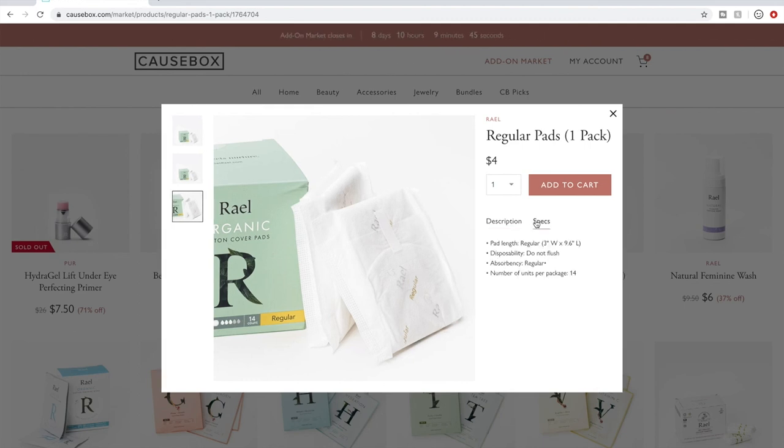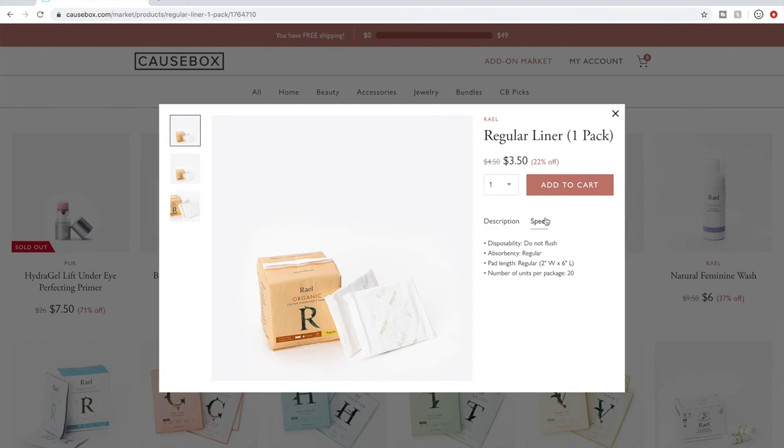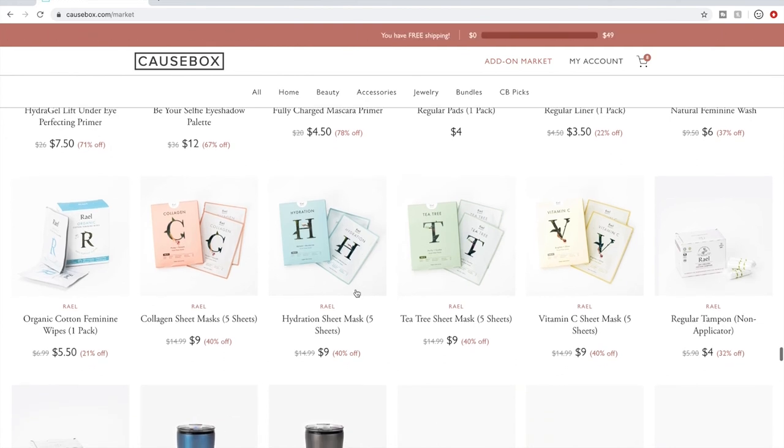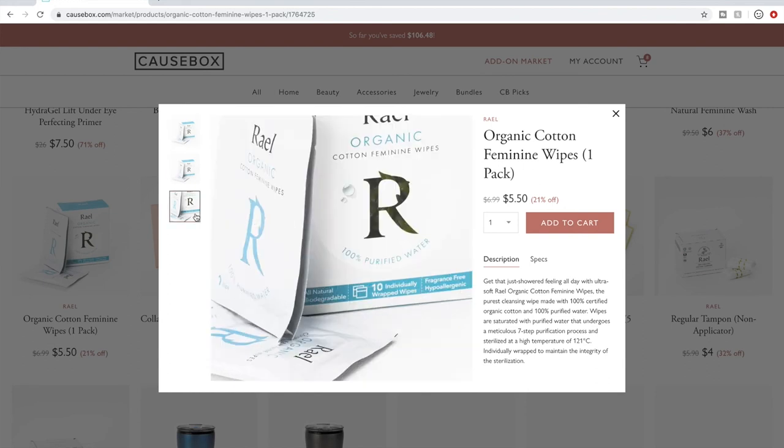These are pads. And then a liner. And then a feminine wash. I feel like I remember seeing these in FabFitFun too. And they're all about, obviously, feminine products and doing it cleanly and naturally. Fragrance-free, hypoallergenic, biodegradable, all natural, all that stuff. Description and specs, feminine wipes.